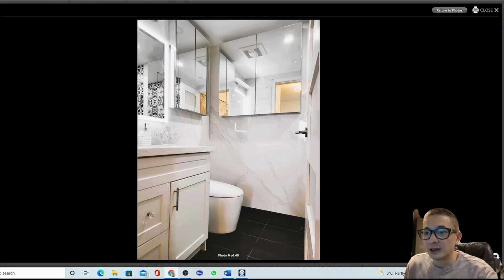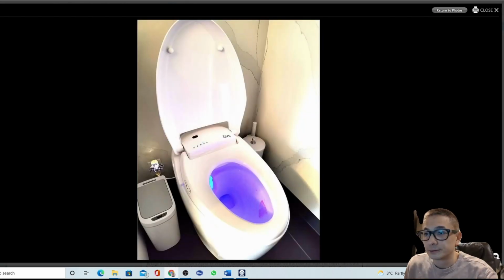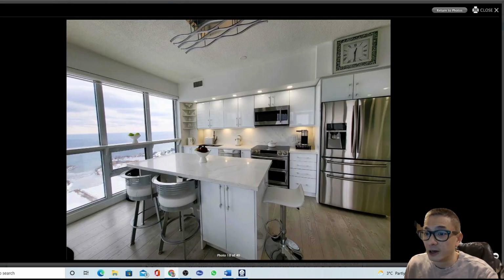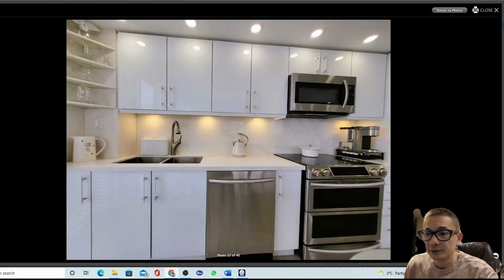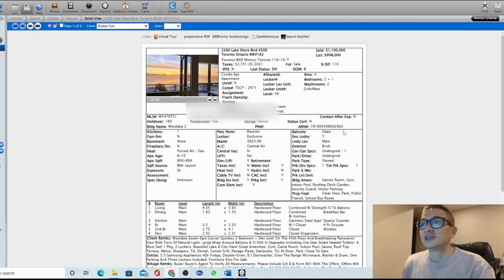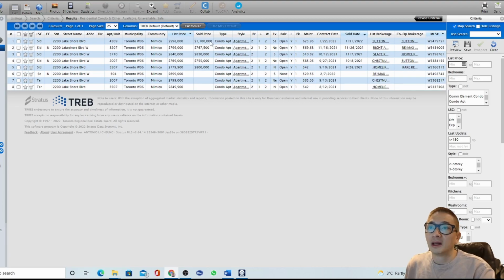So this unit has been renovated from top to bottom with nice material and an upgraded kitchen. It's been renovated in top condition, top to bottom. The seller was expecting a lot more, so this is what you get from the renovation. Top dollars, highest floor, at $1,100,000.